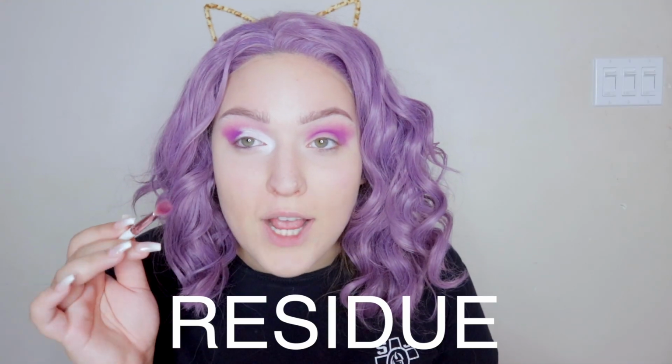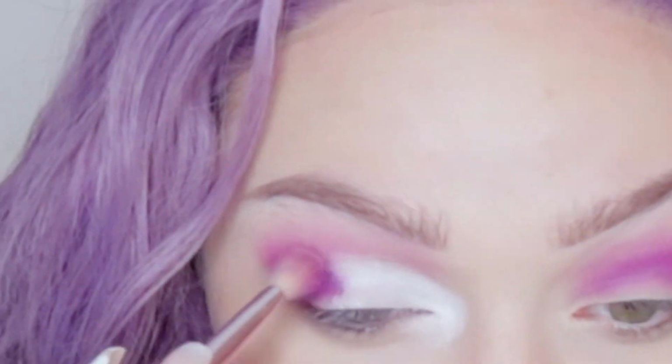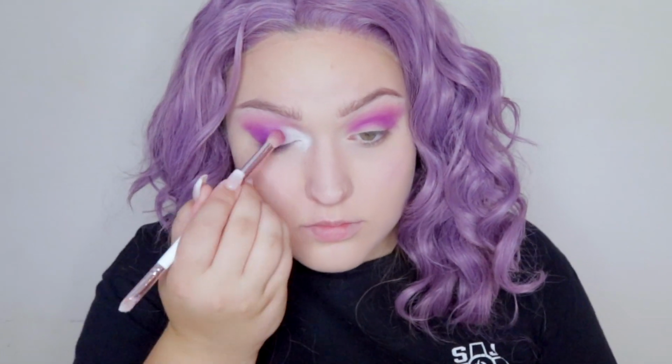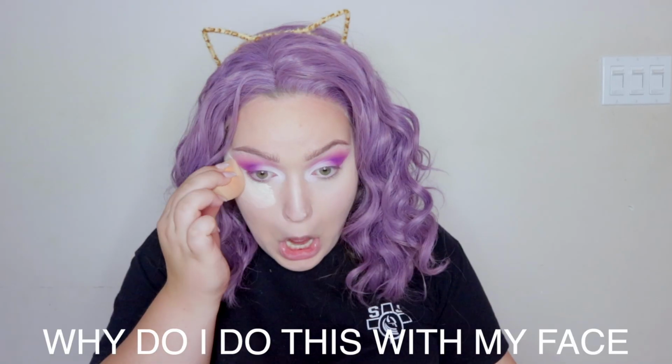So now I'm gonna get the residue that was on my brush and just blend. So now I'm going to get my concealer, do my under eye, and cut this area. Okay, both eyes are done, and it is time to set our face. Starting with my under eye.